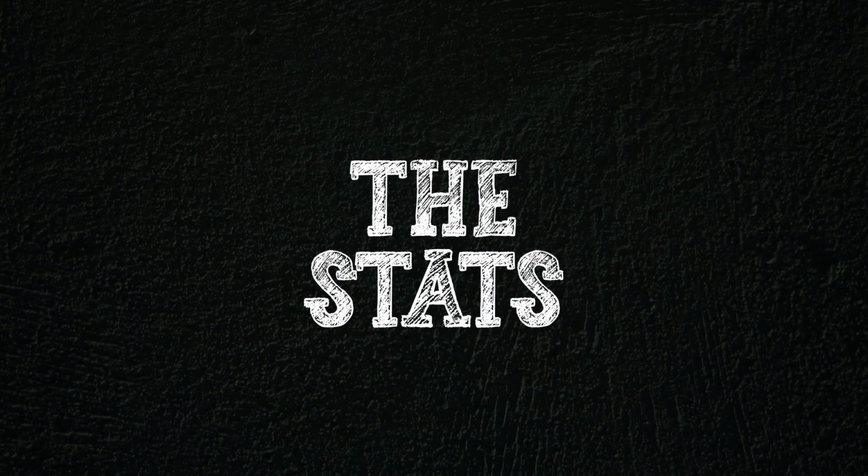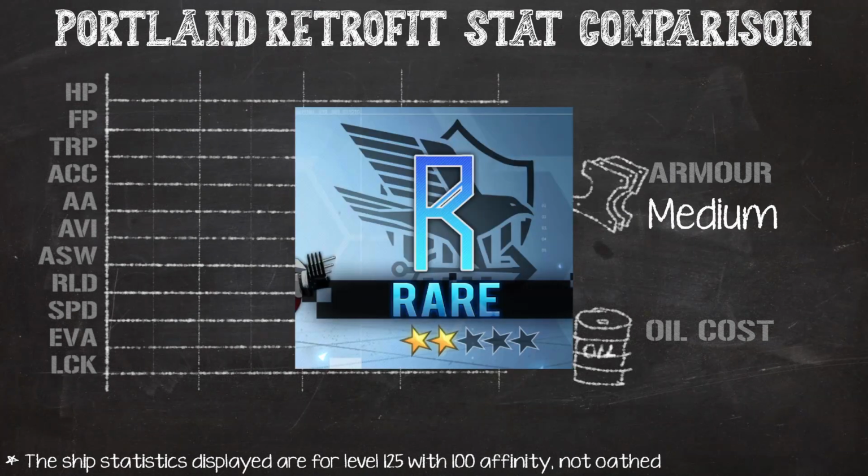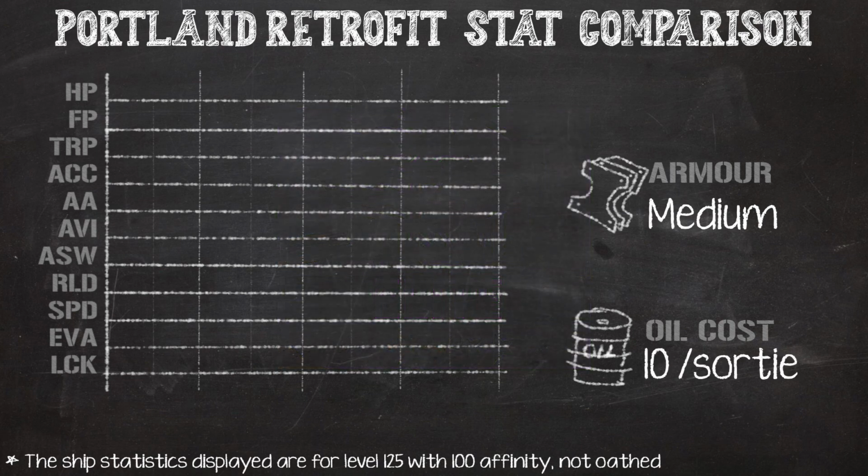The stats. USS Portland's stats might look like there is a lot left to be desired. However, this assumption is not proven through players' experiences. Being a heavy cruiser, Portland comes with medium armor. By default she is a rare or blue ship if you prefer, and once retrofitted she upgrades to elite rarity, or purple. This makes her one of the less oil-hungry cruisers to run with, consuming a meager 10 oil per battle compared to the shinier SR cruisers around, that comparatively gulp up to 19 oil.